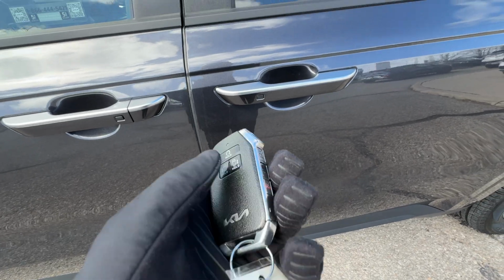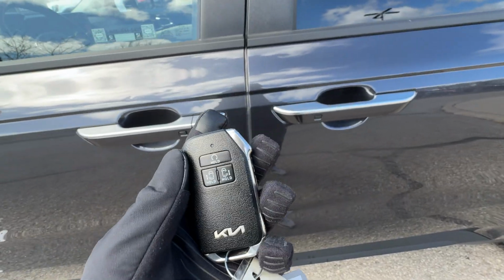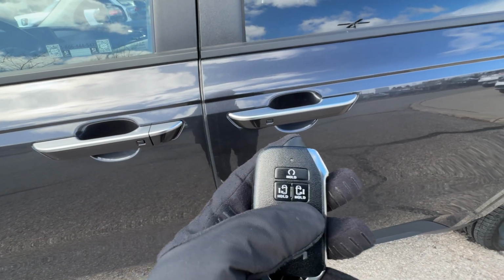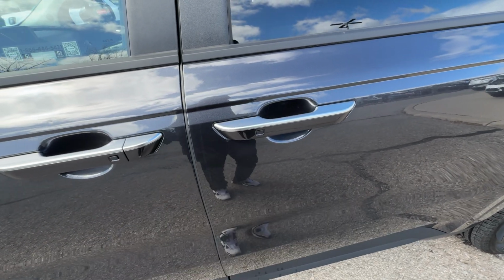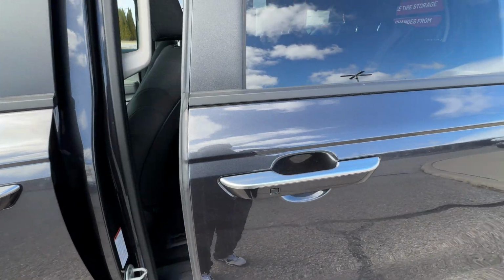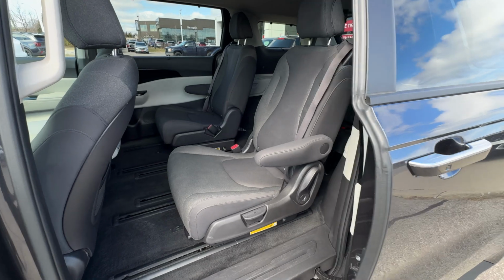Push and hold. Oh, it doesn't, you know what? I forgot. So when the car is started, this doesn't work. You have to do it from inside the car, which kind of makes sense. You wouldn't want to be pulling away and having somebody be able to do that. My apologies, I'm learning. Okay, there we go. Power doors. If the car was off, that would have worked.